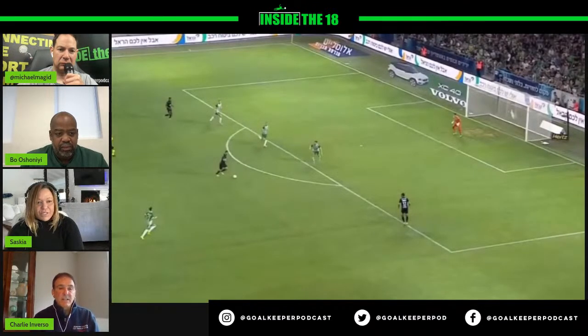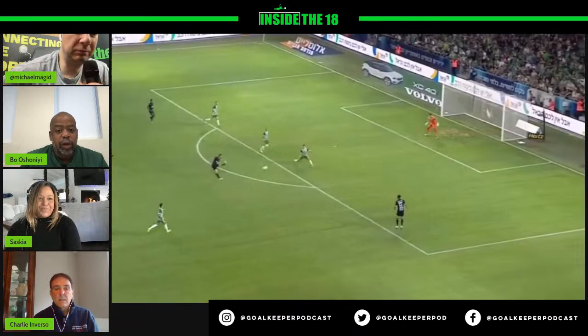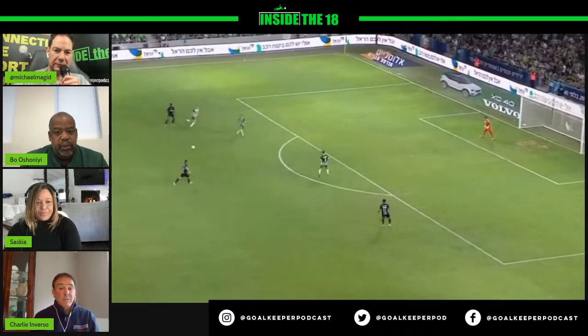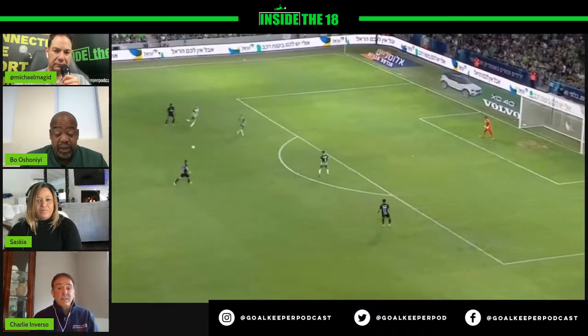How tall is he, Mike? What's his height? He's about 6'1". Not that it matters, but that's a really bold starting point. Look how much of the goal he's taken away by staying up high. I've seen keepers that are 6'4" that are way deeper than him.